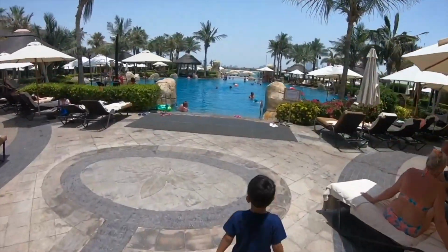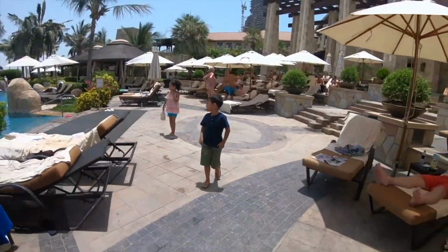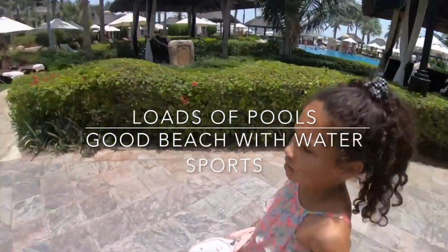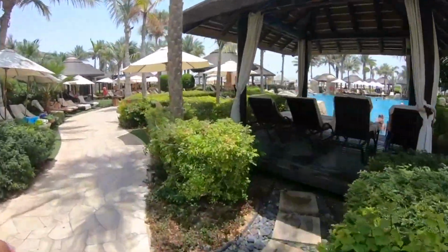Okay, so we're at the Sofitel on the Palm in Dubai. Great, fantastic place for the kids, really enjoyed it. We're gonna have a little GoPro around and show you about, so you can get an idea of what's there. Then I'll talk about the room. But yeah, kids loved it, loads of pools.